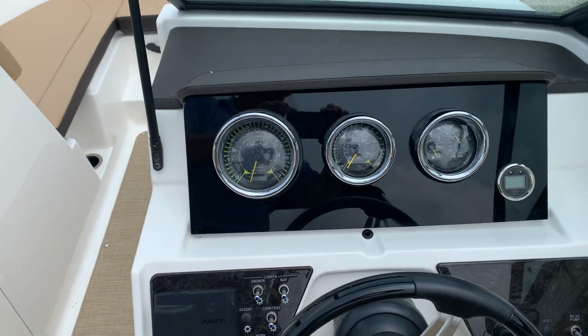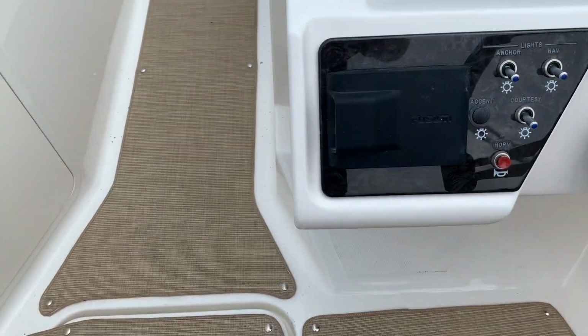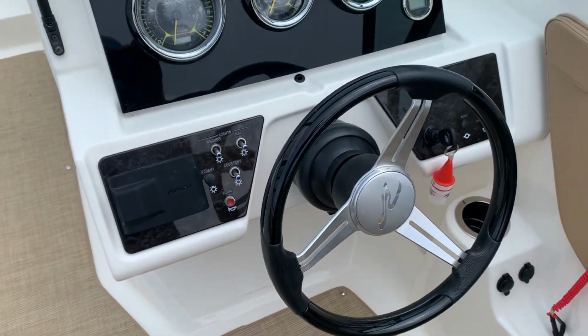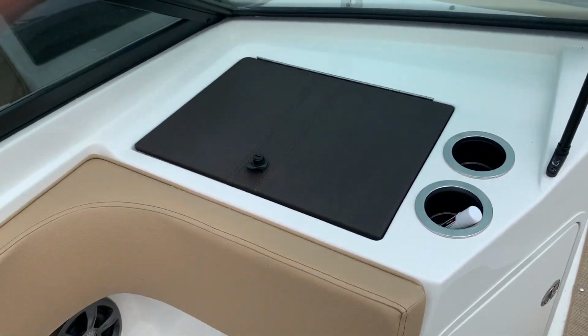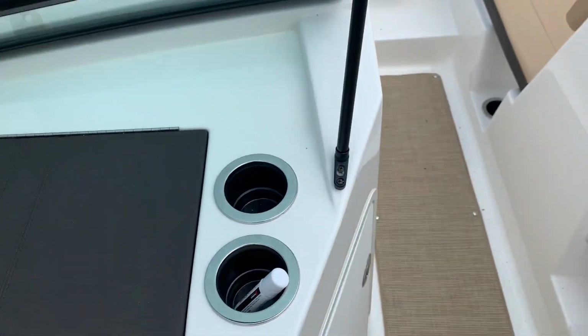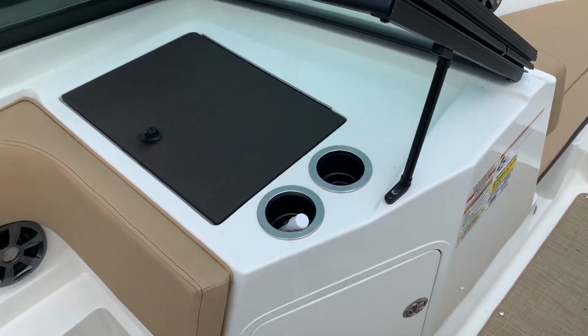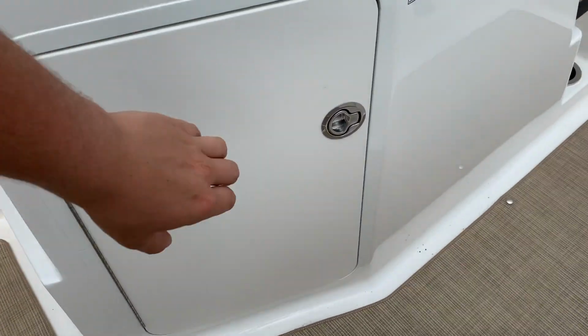Now looking at the helm, we got our instruments, tilt steering wheel, and Fusion radio. And on the port side, we have a locking glove box. Nice for when you're up getting dinner or something. Got to keep your wallet and stuff out of the way. As well as some storage underneath.